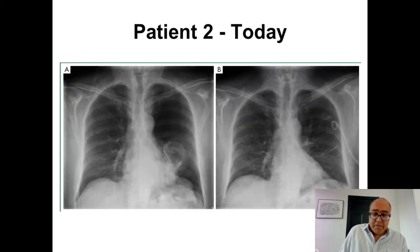So in terms of management, in this patient, they had a chest drain put in. We can see in X-ray B, this was done after they had a left-sided intercostal drain inserted. And as you can see, as a result of that, the lung is reinflated on the left side. So we've got clear lung markings now present.